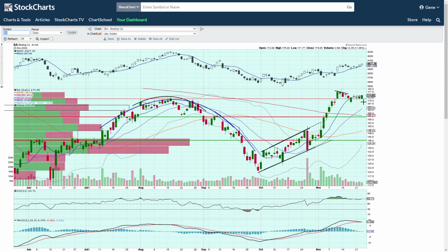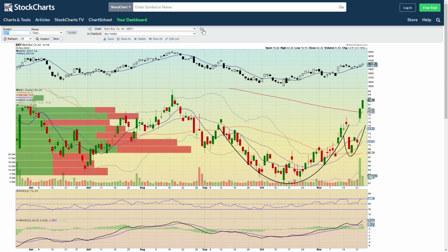If we break down and lose the support, possibly look for a short opportunity down to the 20. Your MACD is still trying to hold in, but looks like it's ready to start rolling over. BBY, another one, earnings. Retail has just been strong. You can see this little cup and handle it's pushed up out of.